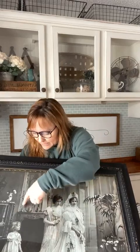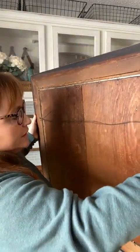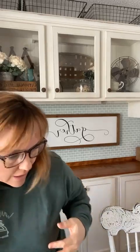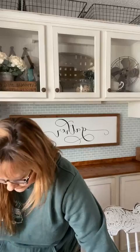Matt's like, look at the inside of this place. This is what I love. Oh my gosh, all this stuff that's inside the photos. It's unbelievable. And the old wood in the back, that stuff just makes me so happy. And then I only have two other things here to share with you guys.